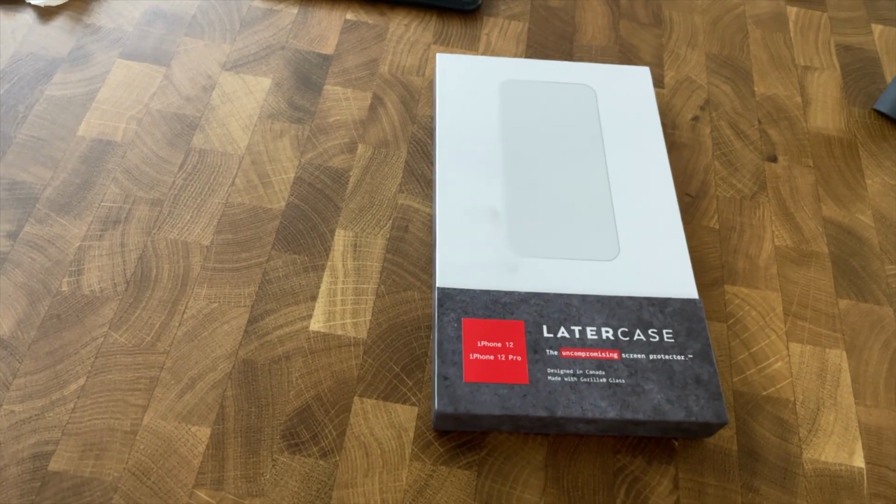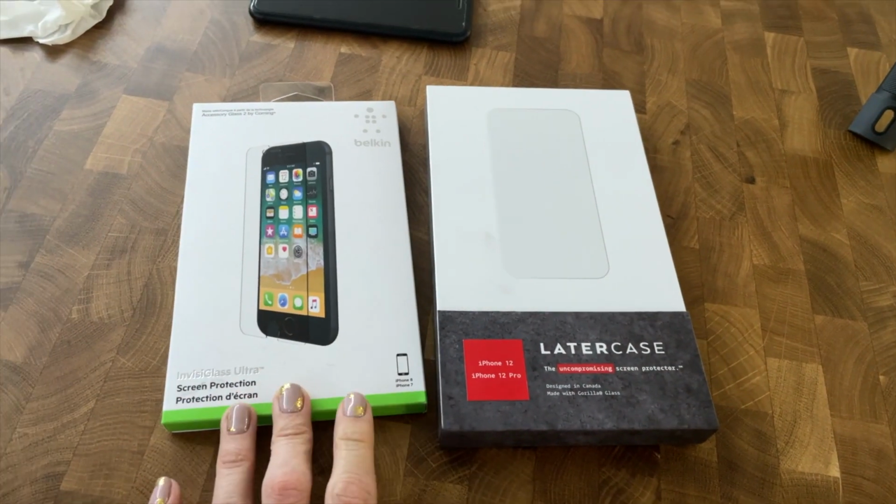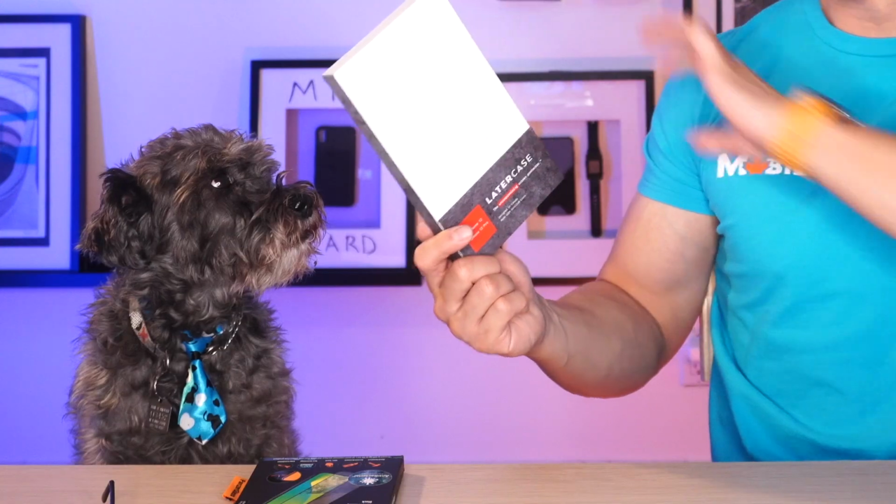I was going to say that this beats out the Belkin Invisible Glass Ultra. It doesn't, because the Invisible Glass Ultra doesn't exist for the iPhone 12. It's the Ultra Glass, and they use Schott glass, which is German glass, which is not Gorilla Glass. I know way too much about glass.